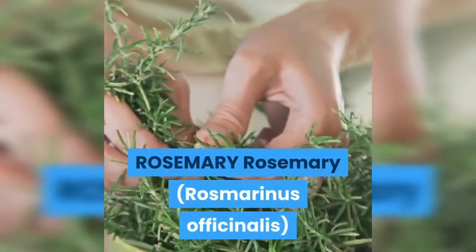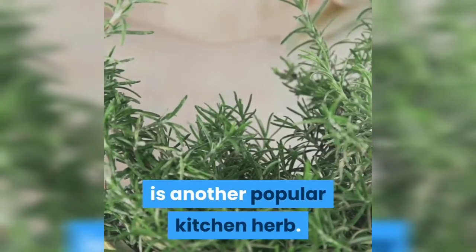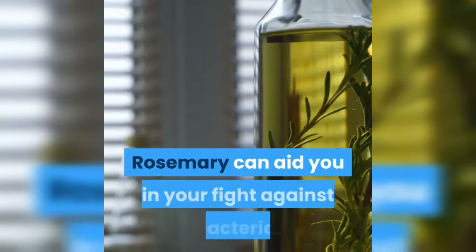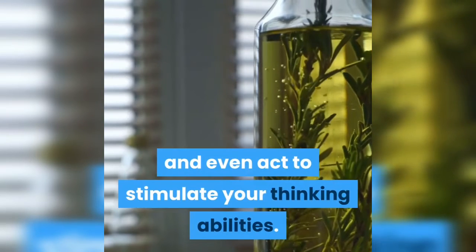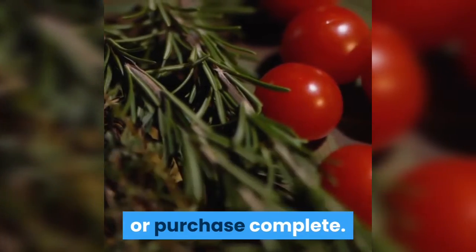Rosemary. Rosemary, Rosmarinus officinalis, is another popular kitchen herb. It is a spice and a medicine. Rosemary can aid you in your fight against bacteria, help you digest your food and even act to stimulate your thinking abilities. A perennial, rosemary is a plant you can grow from scratch or purchase complete.